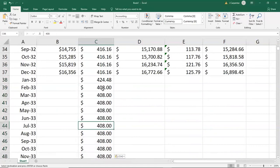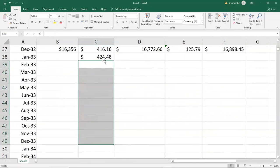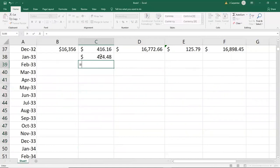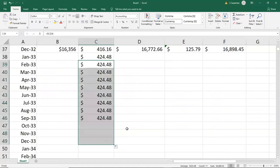So let me teach you another way you can fix this. I know I said I'm going to do something else, but just give me a minute. So instead of just saying, all right, well, that's 408, you can say that the next 11 of them are equals this cell, but let's just double-check it. That way, this one will say the same thing as the January, which had the formula, but it's not got the formula, it's just referencing the cell. Now I can drag those down for the rest of the year, and there we go, they're all the same.